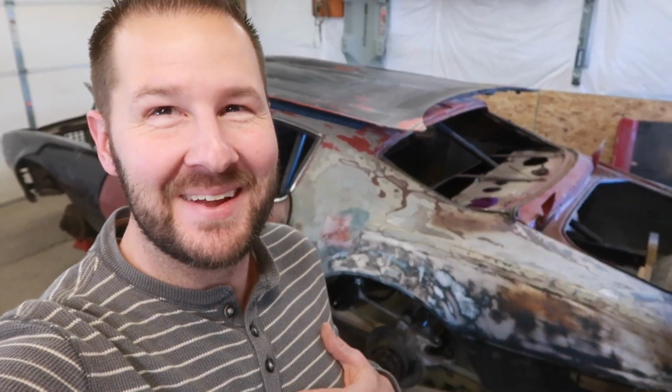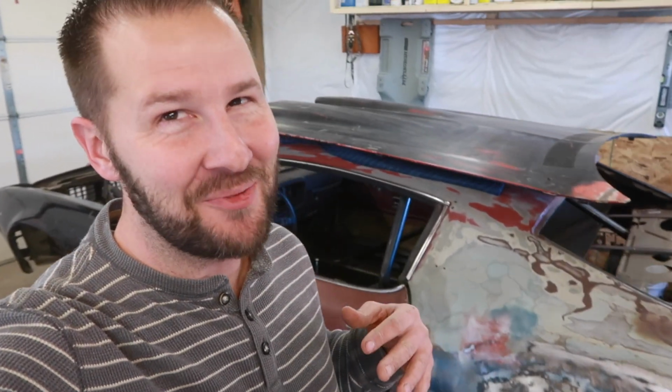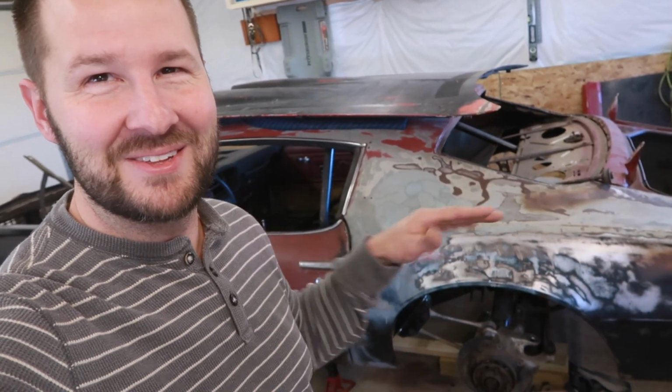We got a Firebird, and it's super exciting for me, and I'm getting more nervous the more I dig into this car. I'll show you what I mean coming up next. Actually, I think you can see some of the unexciting stuff right in this vicinity here.